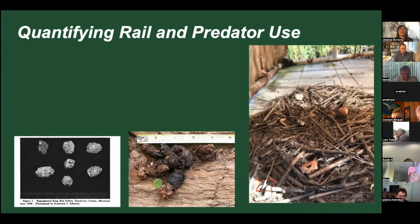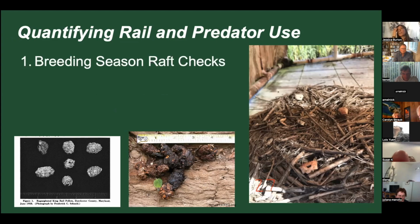So to get at this question, I first had to quantify rail and predator use. So I did this using 4 different methods. The first was breeding season raft checks, and these are done at low tide on foot by a permitted rail biologist during the breeding season. So they're done every 3 weeks, and that's just to catch any nesting that might occur and reduce the impact that going too frequently might have on the rails. So we would approach the raft and from a distance check the raft with binoculars. And then if there's no rail on the raft, we would approach the raft and record any sign of use by either rails or rail predators.